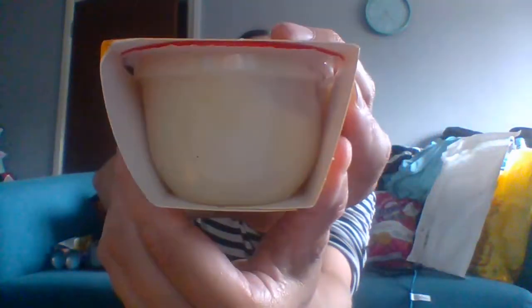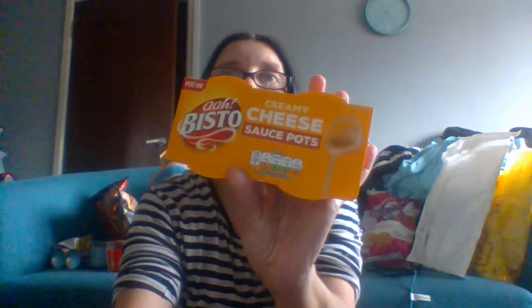You will have seen these pots in a previous video, and these are the Bisto Creamy Cheese Sauce Pots. They come like this, you put them in the microwave for a couple of minutes, and it's basically a cheese sauce. These were 50p, so I bought four lots of these for £2. If you go in Tesco's, these alone are £1.70 or £1.80 on their own. So I bought one and got three basically free. They were 50 pence each.